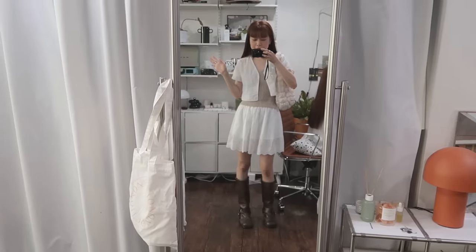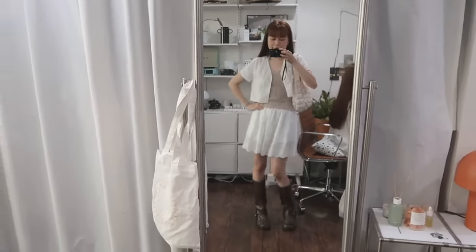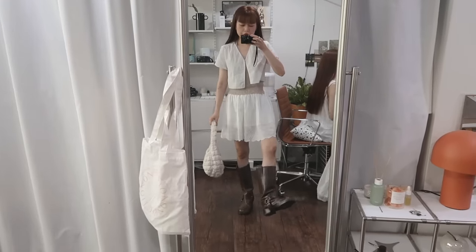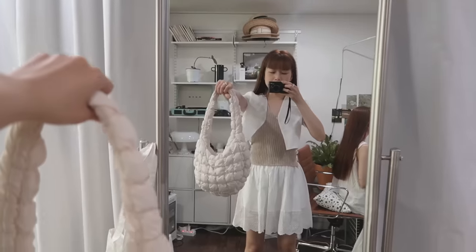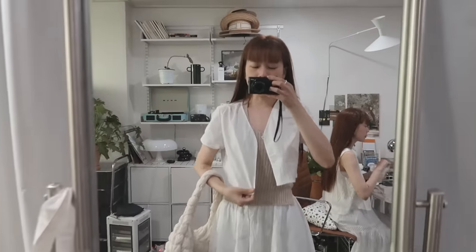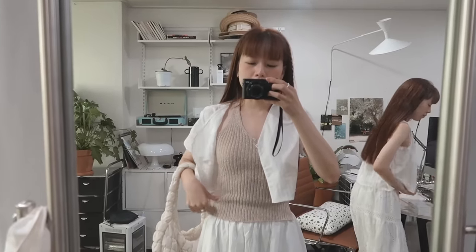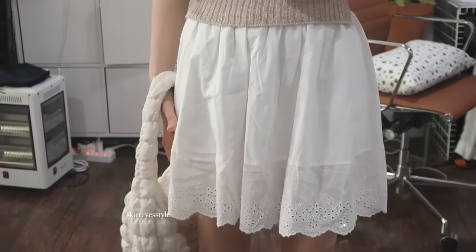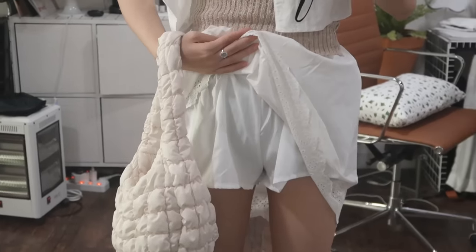So as you can see, my sister's very, very busy, so I'll go on with the OOTD by myself first. Today it's going to rain, so I'm wearing a boot from Keyhole. It's a Korean brand, and I'm holding my trusty bag from COS. This top is from a random Korean website, and this inner is a halter top from a Korean brand called Soft Seoul. And the skirt is from YesStyle. It's a skort, so there's a lining underneath, which is perfect.